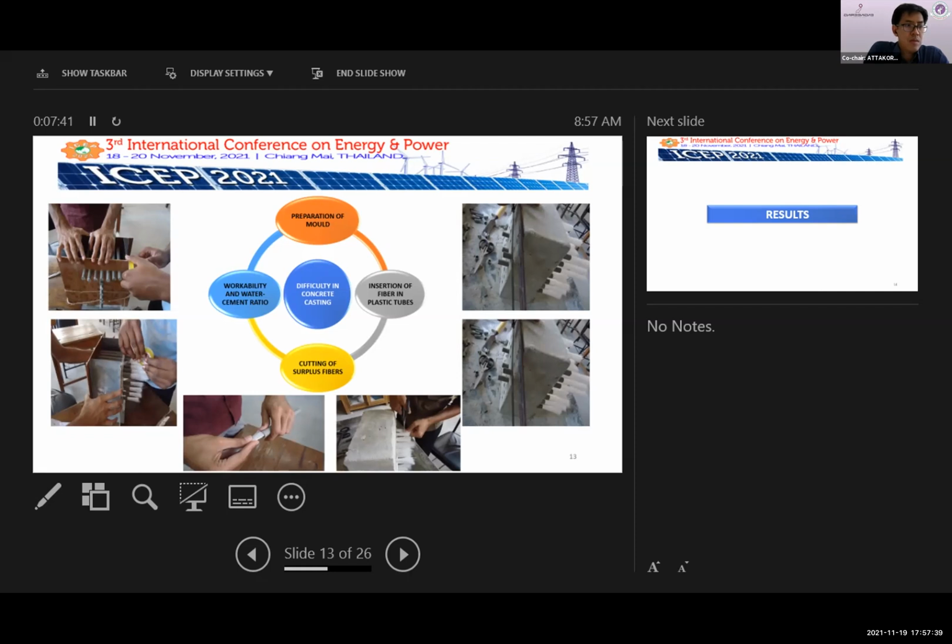Insertion of fiber in the plastic tube is one of the critical parts because this tube is very slippery, and proper insertion must be ensured so that continuity can be achieved from one end to the other. As well, after casting, the surface of the fibers needs to be cut properly so that it can give a better finishing. For this cutting purpose, I have used scissors as well as a chisel.